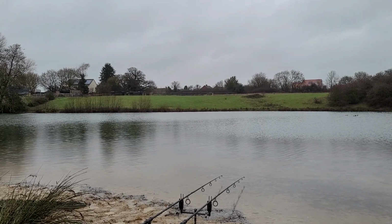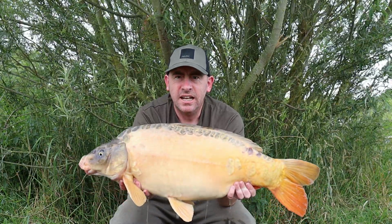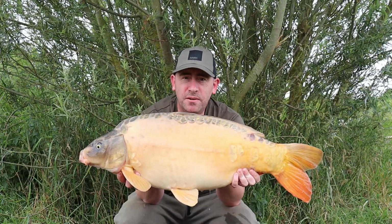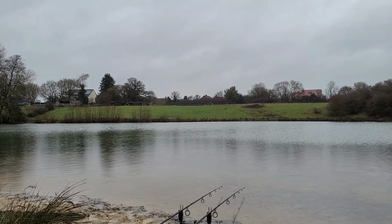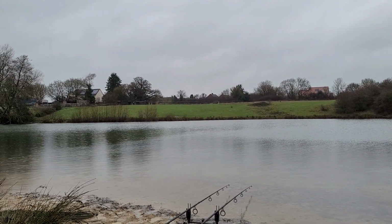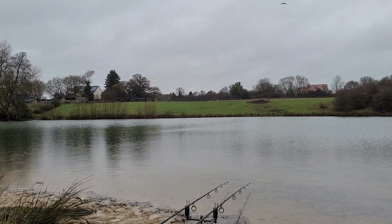I forgot to say in that last little clip, when I was fishing Cokin Farm, I had another first when I was there, and I had my first ghost carp. Absolutely buzzed with that fish. My first proper ghost carp that I've had. So yeah, it was only just over the £20 mark, but what a stunning fish that was. Hopefully we could go back and catch some more from there. Well, I'm going to get some rigs tied and hopefully catch a nice banger.